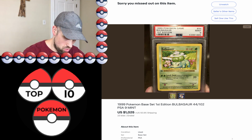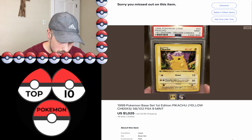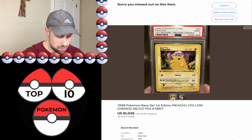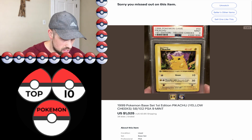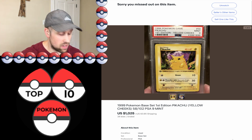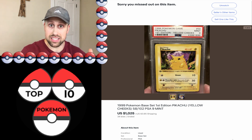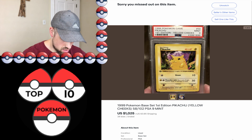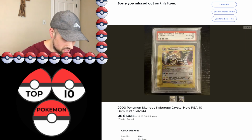That is very cool. And to keep this gravy train going with our first edition base set starters, we have a PSA 9 first edition Pikachu Yellow Cheeks that also went for $1,025. So the first edition base cards are very healthy right now on the market, which is evident by these here numbers.